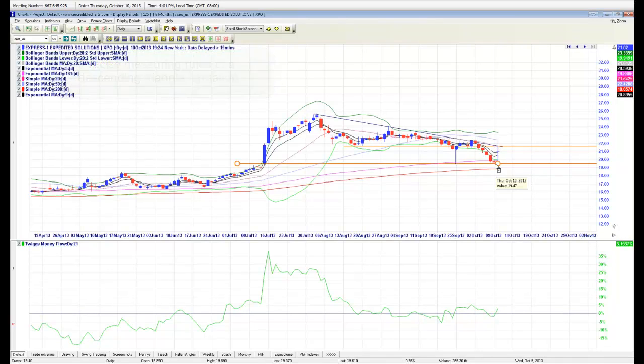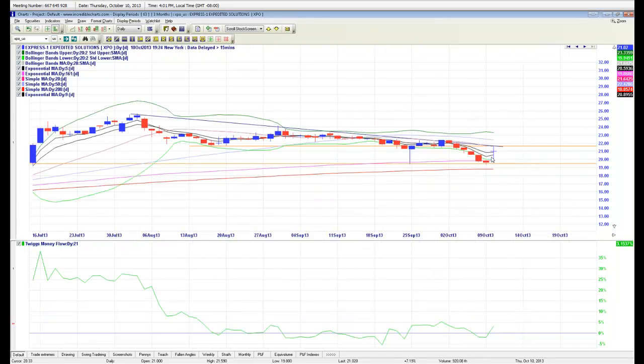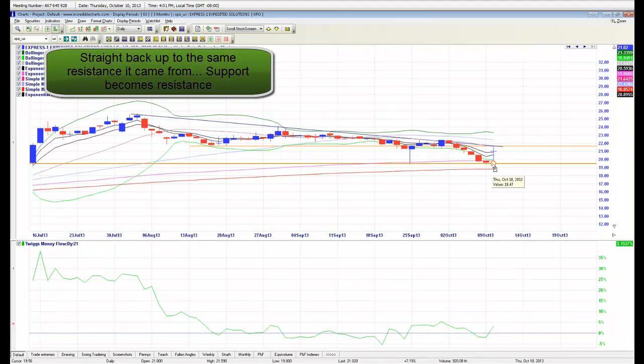You might not be able to see that. Look at that. Look at that candle right here. Went straight from support, straight back into the ceiling and down. Exactly back to where resistance was, straight from exactly where support was.